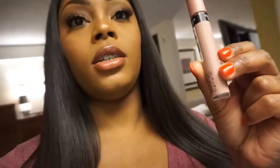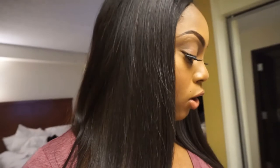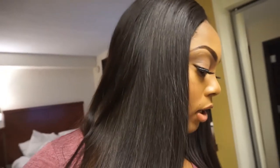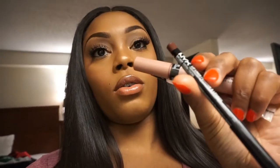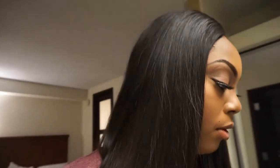That's what I'm thinking about this Sephora lipstick. I was wearing Fenty, but I just did this lip today. I did this Victoria's Secret Velvet Matte, and a Sephora lip gloss, which is a little runny. And then I used this NYX in Cocoa. That was my lip combo for today.